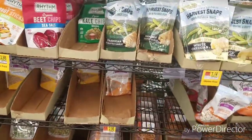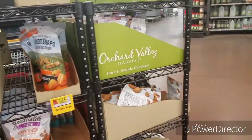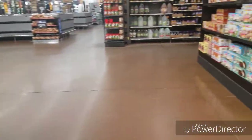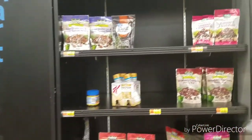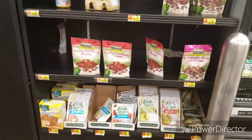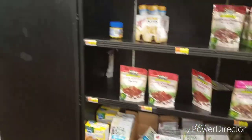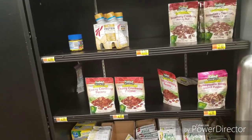Oh, they don't have it. Oh. What they have over here, this is like the salad toppers. I need like a healthy snack. That's what I need, because like snacking is my big thing. Like I have to have a healthy snack.